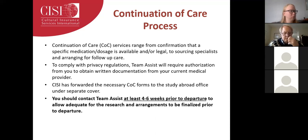Team Assist is going to require authorization, and we have forwarded the necessary forms to the study abroad office. So the study abroad office does have those if you do need them. And what I would say is that you really want to make sure that you contact Team Assist at least 4 to 6 weeks prior to departure with the continuation of care information, because then it will allow adequate time for research and arrangements. Okay. So any questions so far on any of these things?